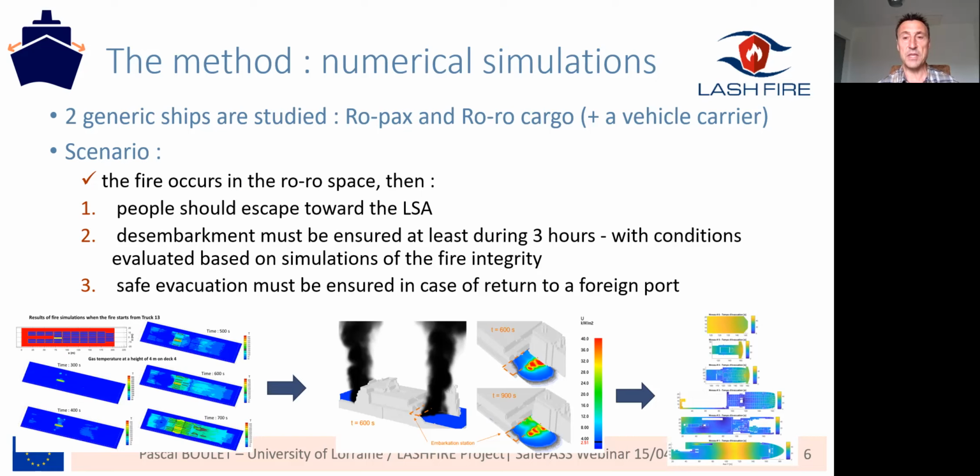So here are some pictures taken from the simulation. On the left-hand side, you have the situation in a ro-ro space where the fire occurs in a truck and then can propagate from truck to truck. And this is a dramatic situation here where no drencher is activated, but we have to consider this propagation in the ro-ro space. And then the fire can propagate to the rest of the ship.